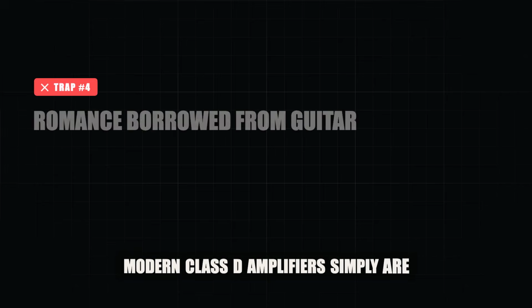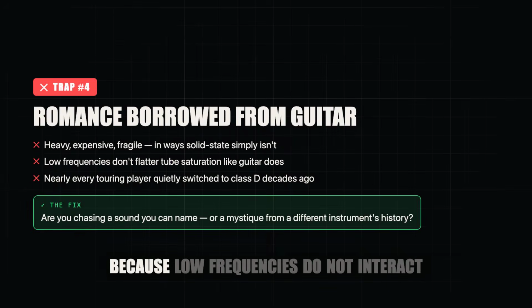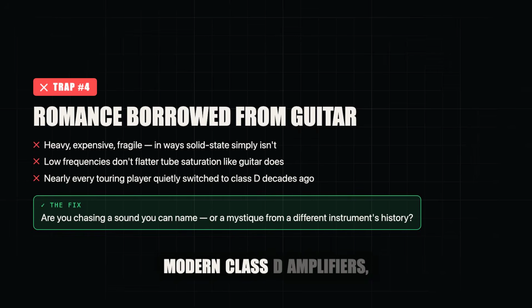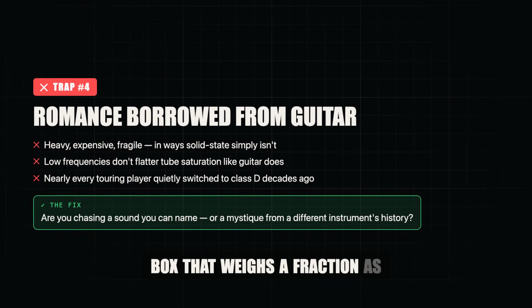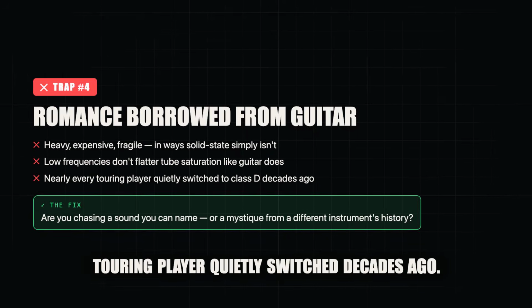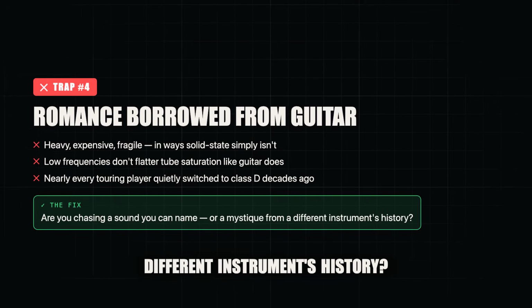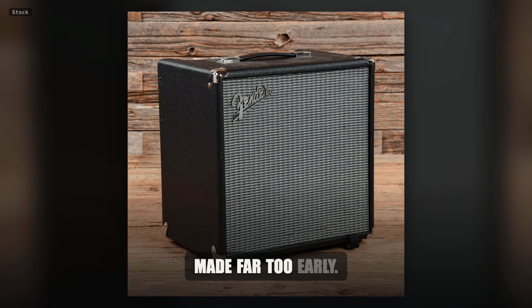Class D amplifiers simply are not, and the tonal case for tubes on bass is far weaker than on guitar, because low frequencies do not interact with tube saturation the same flattering way higher guitar frequencies do. Modern Class D amplifiers, meanwhile, deliver enormous clean power in a box that weighs a fraction as much, which is precisely why nearly every touring player quietly switched decades ago. The honest question: are you chasing a sound you can actually name, or a mystique borrowed from a different instrument's history? Trap number 5, the separate head and cabinet purchase made far too early.